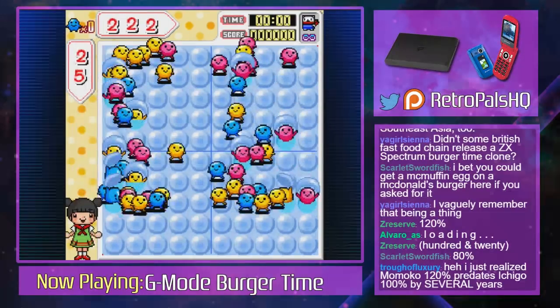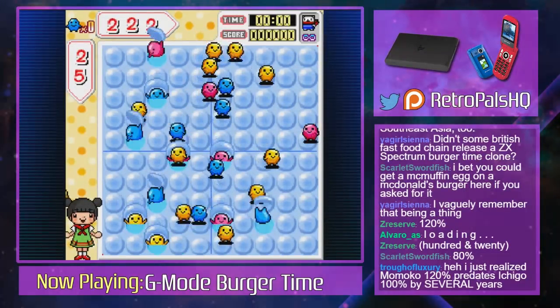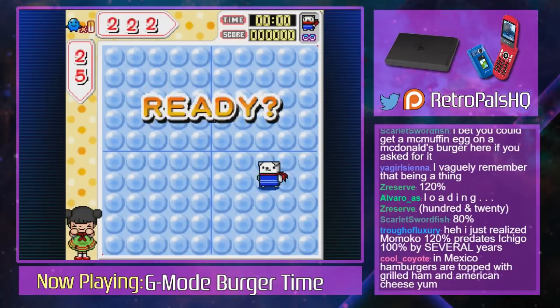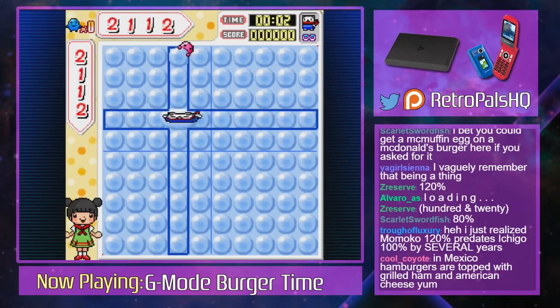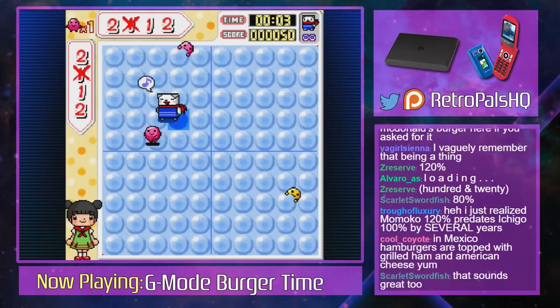Picross? It's bubble wrap? And I can't even tell you what those things are. Okay. Let's do it. Oh, that's a lot of words.